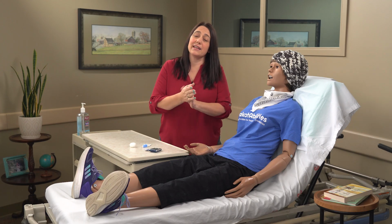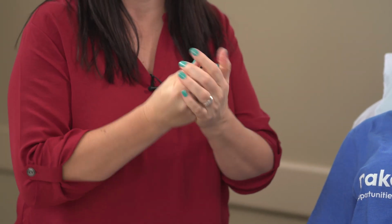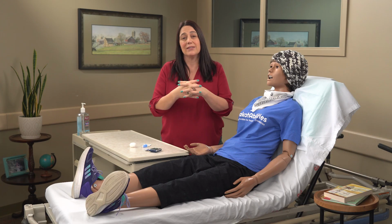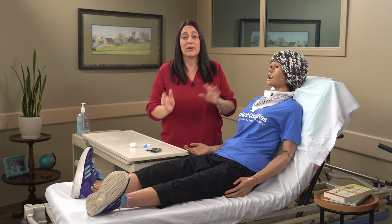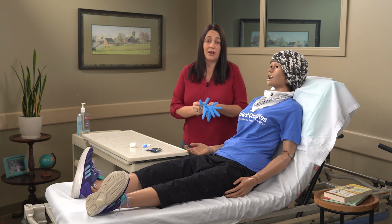When I use hand sanitizer, it's important that I vigorously rub that all over my hands and all surfaces. That's what's going to kill anything that's on my hands to prevent the spread to the person I'm taking care of. Next thing I want to do is don my gloves.